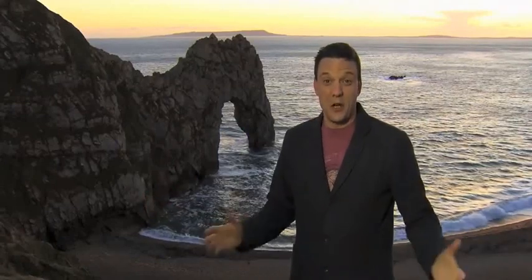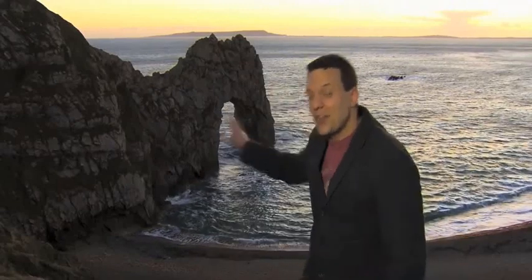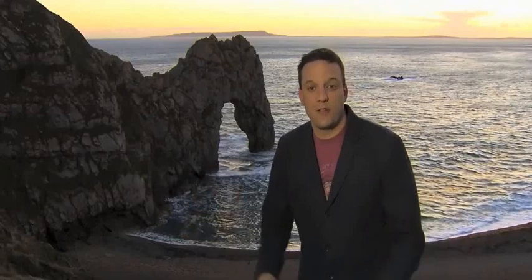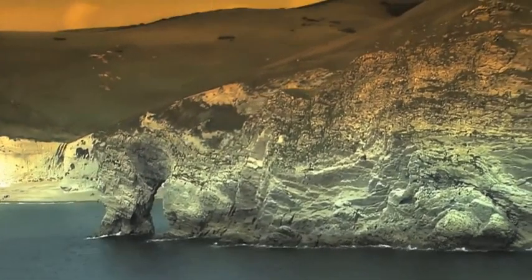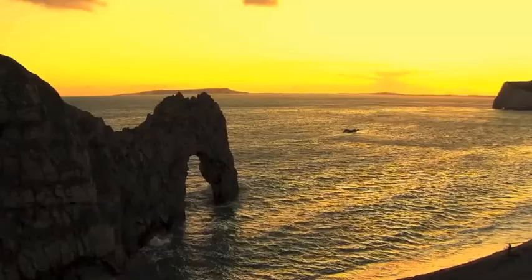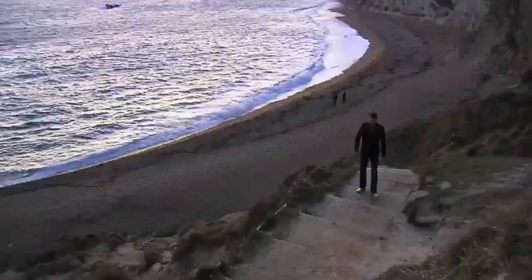This is the Jurassic Coast in Dorset. It could be as old as 250 million years. And that amazing arch is called Durdle Door, and it's one of the most photographed landmarks along this coast. Durdle Door is a huge natural limestone arch near to Lulworth Cove on the south coast of England and is owned by the Lulworth Estate.